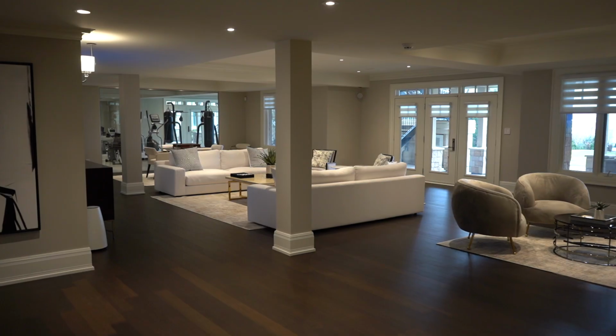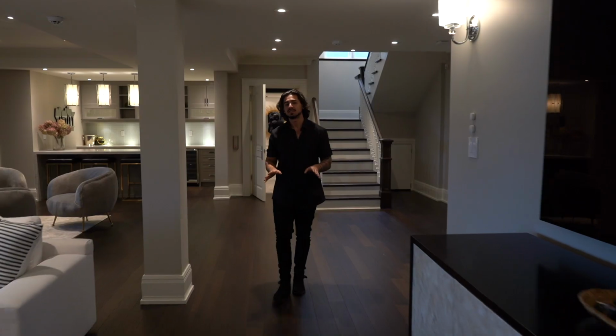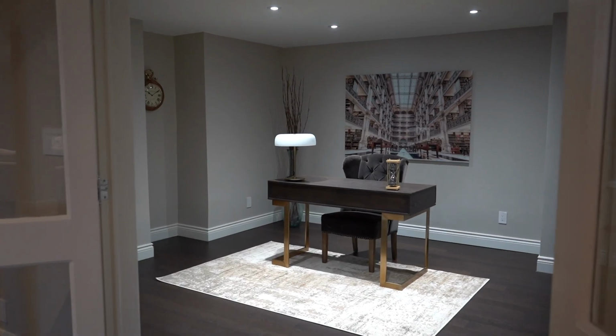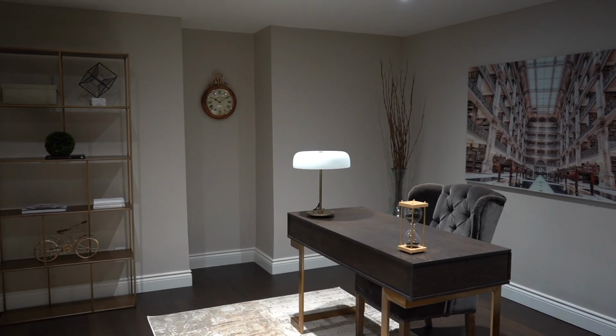Welcome to the entertainment level of this luxury home. And when you get out of that elevator, you are just left with that awe moment while you take in the open concept floor plan that is packed with amenities. As soon as you get to the lower level, on your left-hand side, we have our home office, or bonus room, that can be sectioned off with the double glass doors that bring in a ton of natural light.